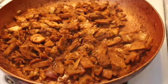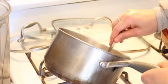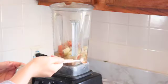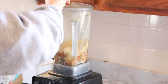Now it's time to finish up the nacho cheese sauce. So I took the cooked carrots, potatoes, and cashew sauce. I put about a cup of that water in there, blended it up with some seasonings and spices. I will link the recipe below for this cashew cheese sauce. It is so freaking good.